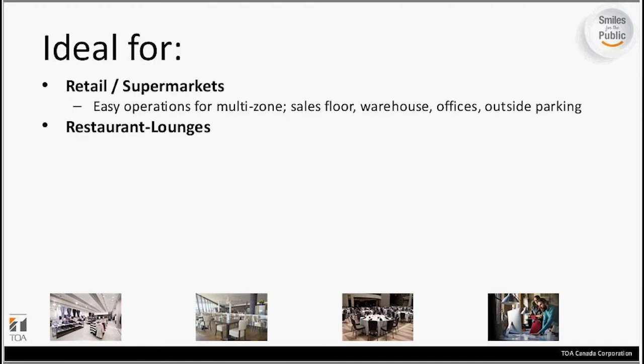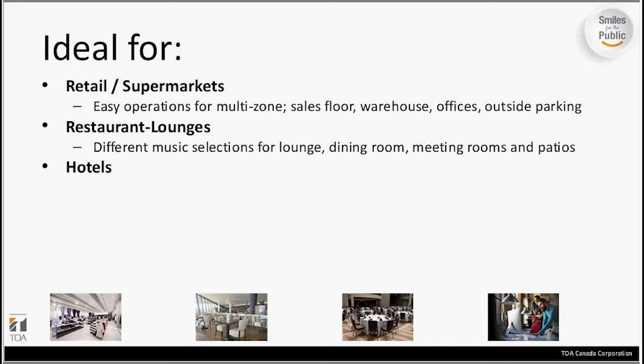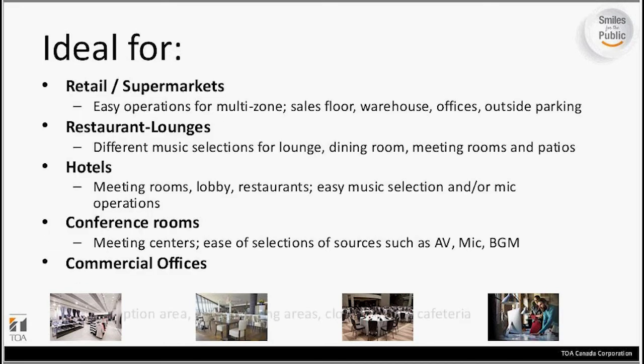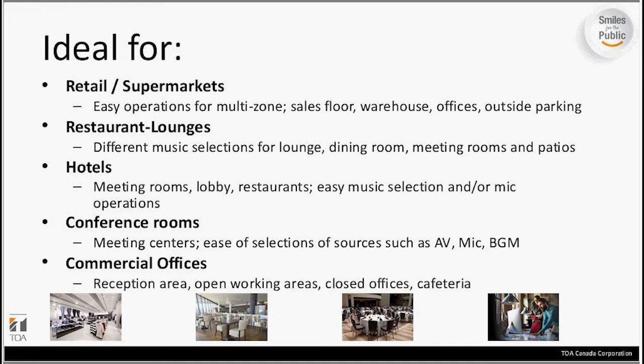Background systems are just about everywhere. There are vast applications for background music systems. Ideally, you might see them in retail locations or supermarkets for easy operations for multi-zone use. You might have, say, a zone with the sales floor, a warehouse, the offices, maybe the outside parking lot's a different zone as well. Also ideal for restaurant lounges. So if you've got a multi-purpose type restaurant that has various different rooms in it, so you've got a restaurant room, maybe you've got a separate lounge or sports area, separate meeting rooms, patios, those can all be separate zones.